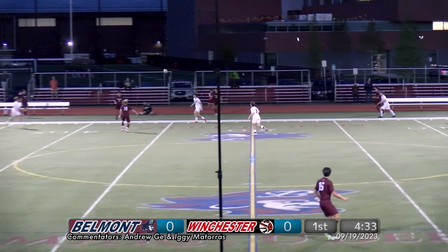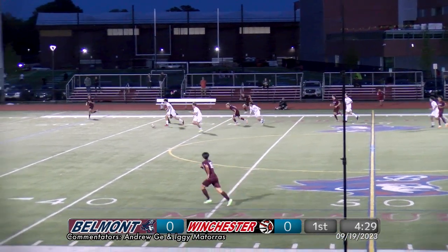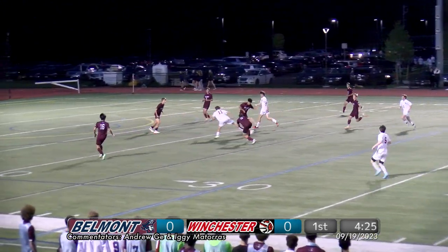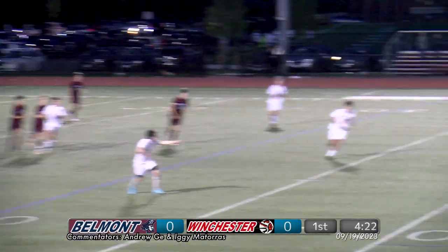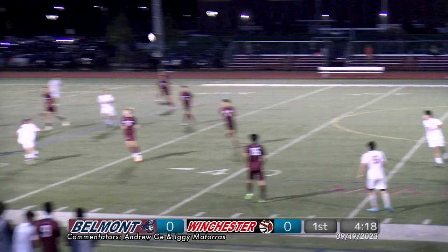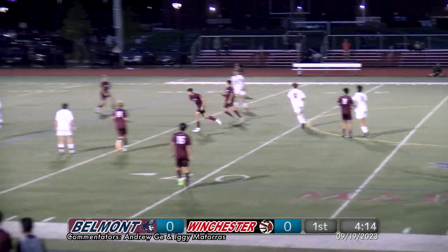And now Owen Feller to Andrew Schreiner. And driving forward, who was that for Winchester? Number seven. 11 breaks through. You cannot break through Belmont's three in the back today. It looks absolutely brilliant. Tomas.